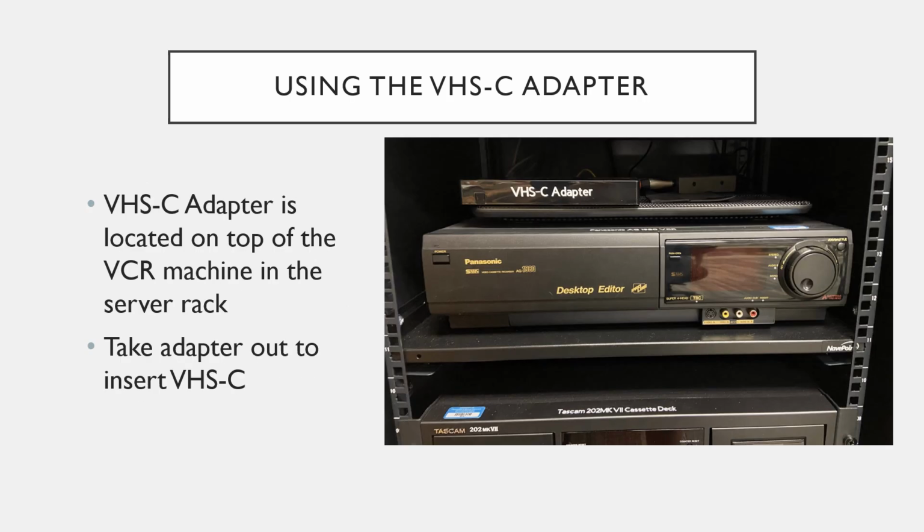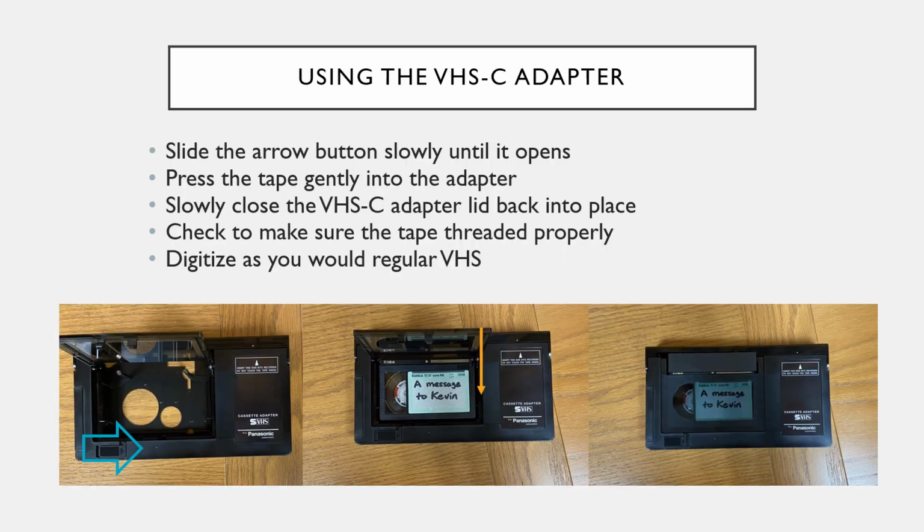Using the VHS-C adapter. The VHS-C adapter is located on the top of the VCR machine in the server rack. Take the adapter out to insert the VHS-C tape. Slide the arrow button slowly from left to right until it opens. Press the tape gently into the adapter with the tape side up. Slowly close the VHS-C adapter lid back into place. You will hear a whirring noise that means the adapter is loading the tape. Check to make sure the tape has threaded properly, and continue with the steps to digitize as you would a regular VHS.